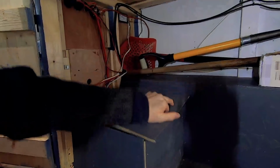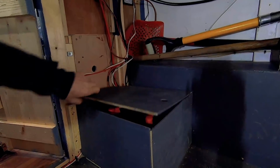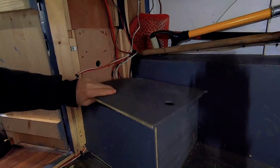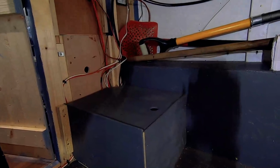It really looks neat. It's a nice neat finish. My little lid still fits on there. Somewhat. It did fit anyway. There you go. Perfect. Now let's have a look at the battery monitor.